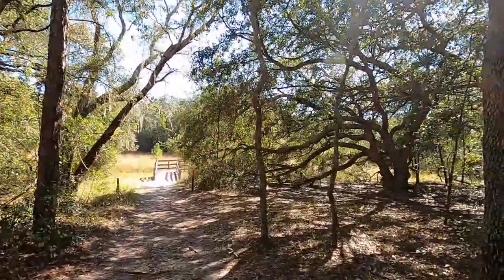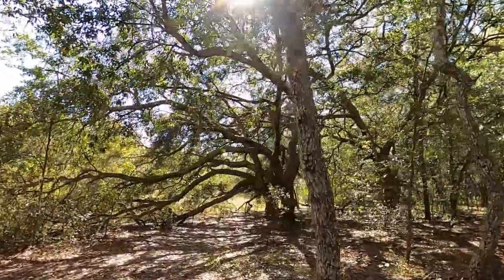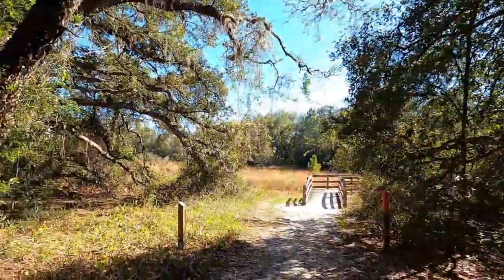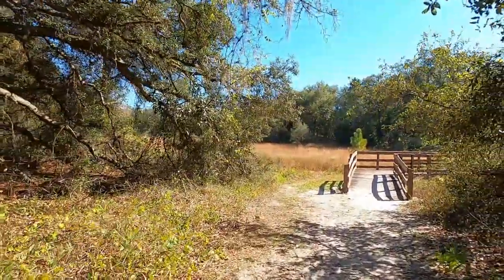Look at some of these oak trees around here. Yeah, the way they bend down to the ground. Yeah. I love the way the live oaks do that. It's the meadow.